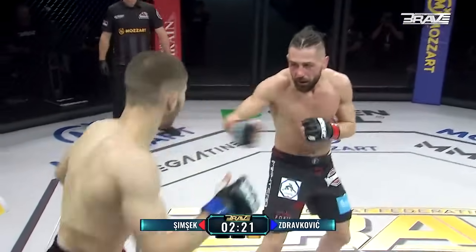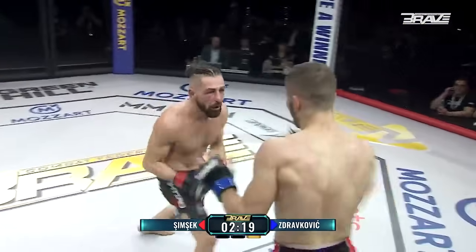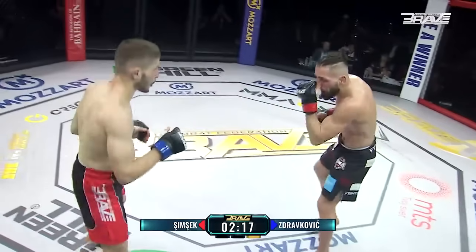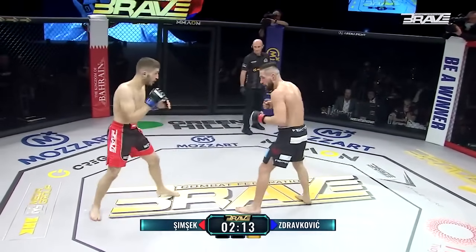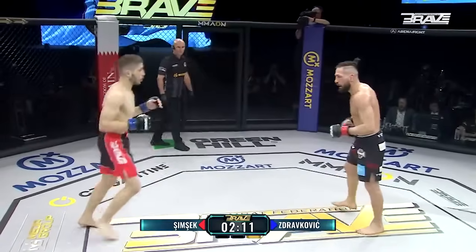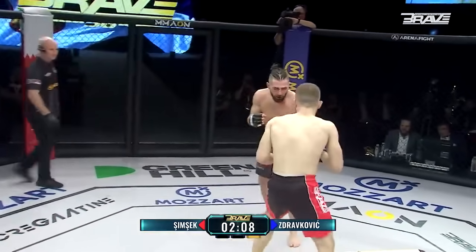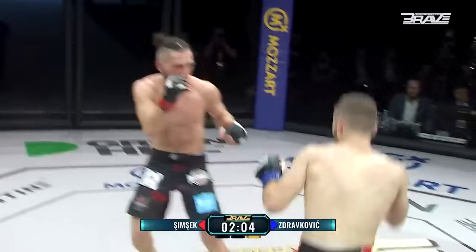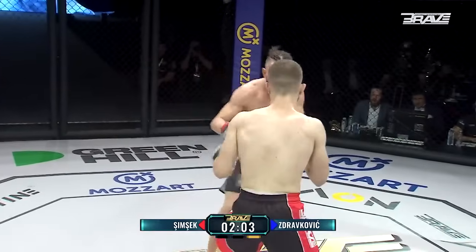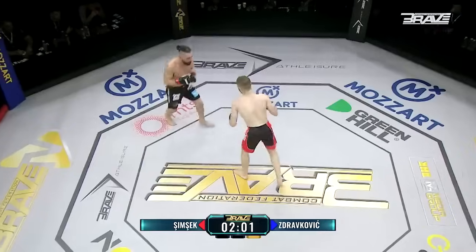Inside calf kick, very nice. Does a great job, too, of setting up the outside calf kick. Šimšek changing levels well now. I feel like his output has been the higher in the third round here, Kirik. Very, very hard bout to score. Yep. This is why we are a commentary team, not part of the judging committee.